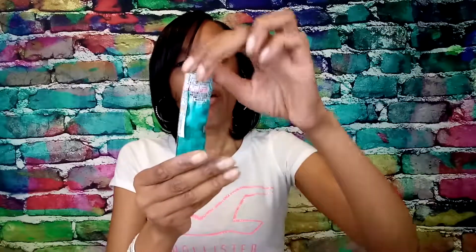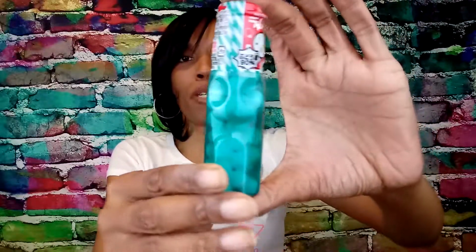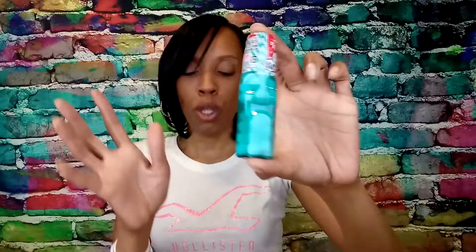That's dope as well. Next we have, this is so cute. This is candy. Okay, it comes in a nice little cute bottle. I'm not gonna keep opening these up and trying them out, but this is so cute. So they do have candy in here.